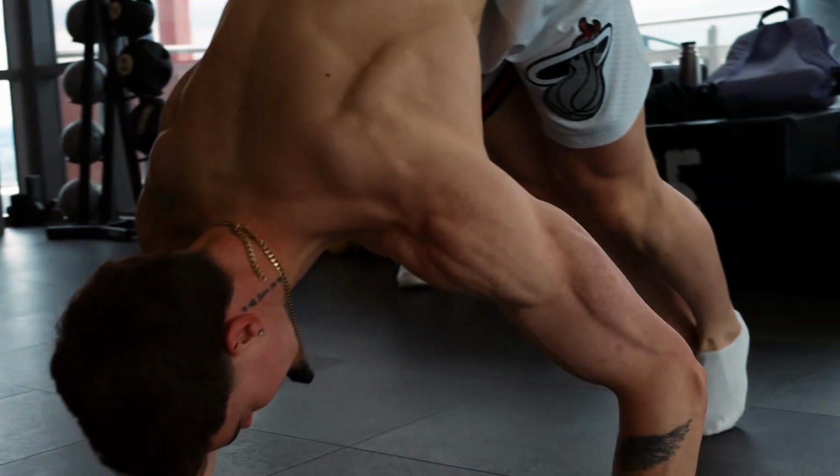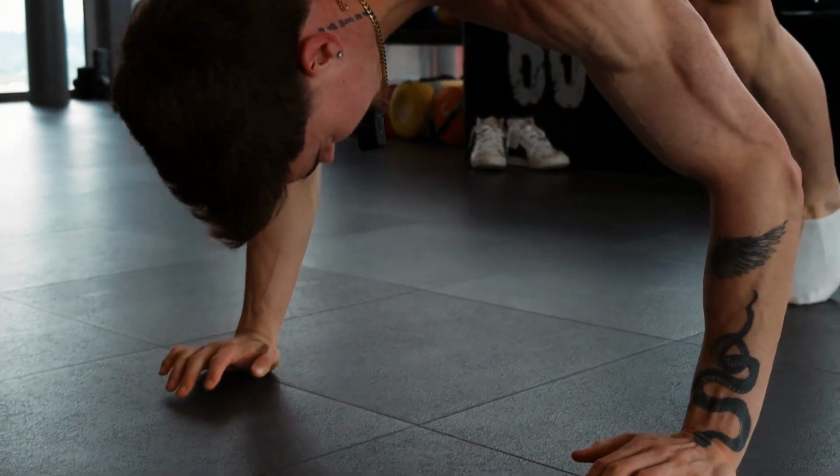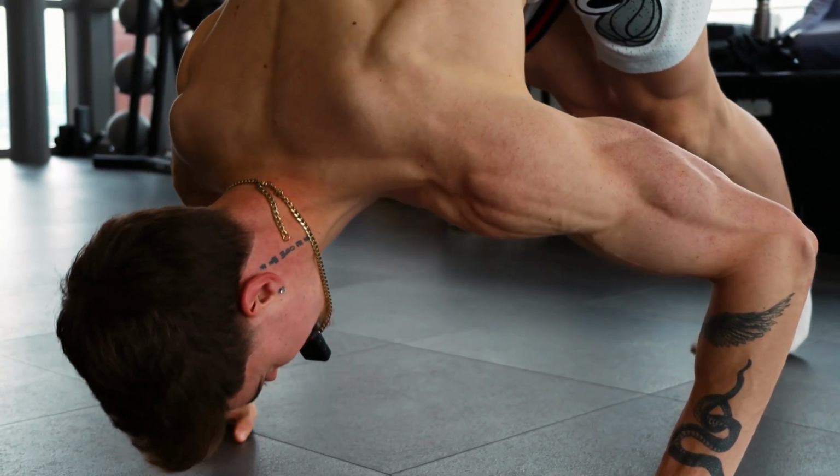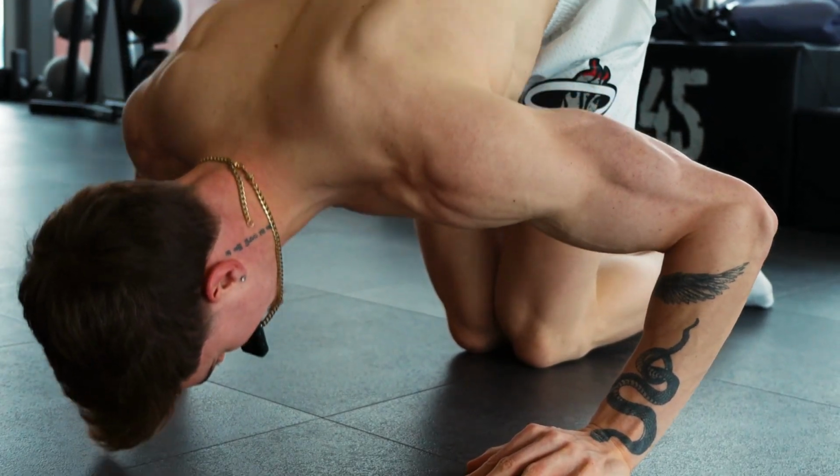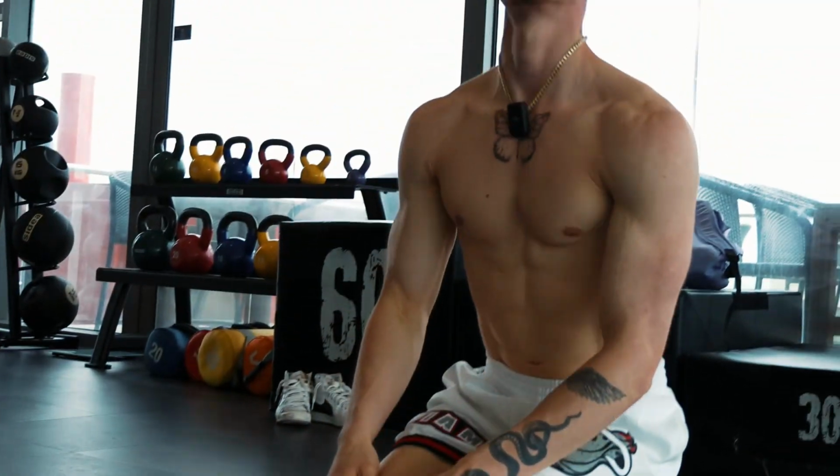And then I like finishing off, properly finishing off the muscle with some pike push-ups, really fatiguing those shoulders to get the most out of the workout.